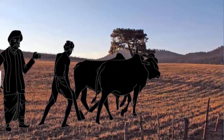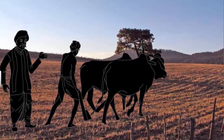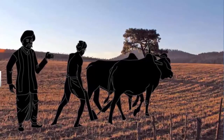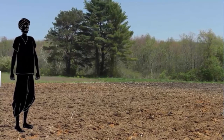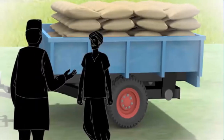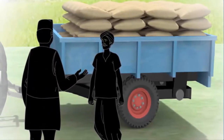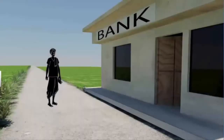Besides paying a high rate of interest, small farmers also have to work as farm laborers for large farmers to repay their loan. The large farmers, on the other hand, produce a lot more than their own requirement. The large farmers in Palampur sell their surplus wheat to traders in Raiganj at a good profit. The large farmers deposit their money in banks or lend it to small farmers.